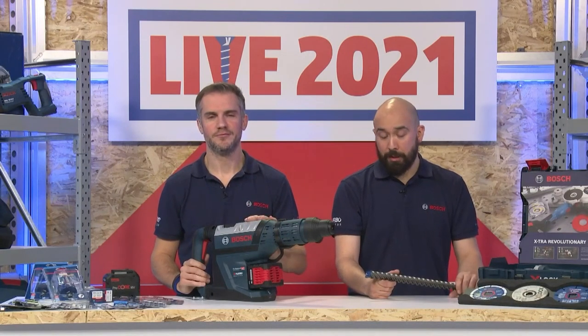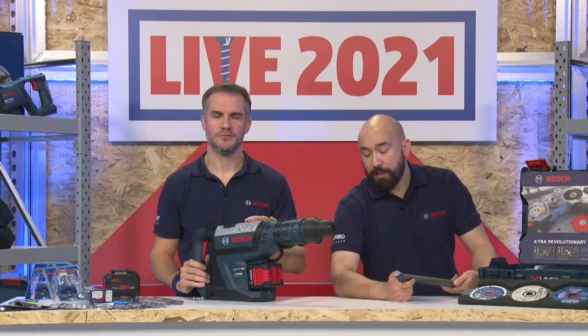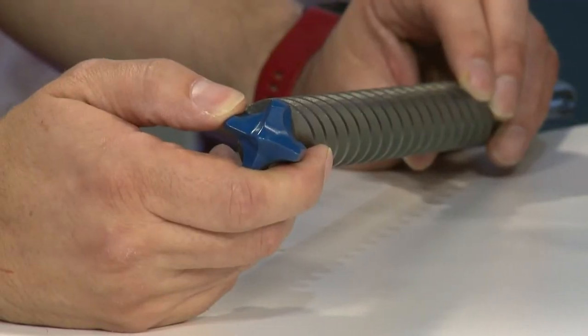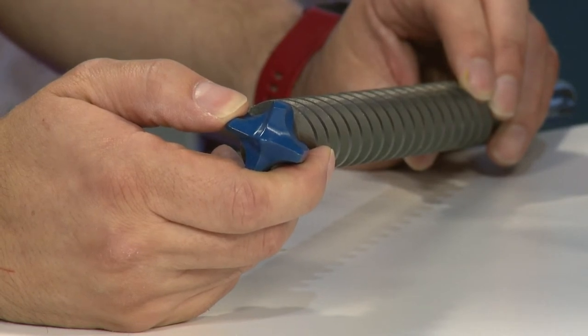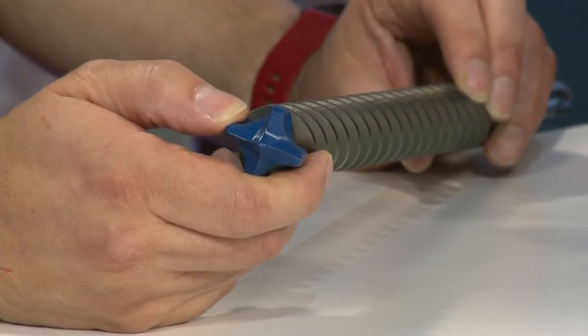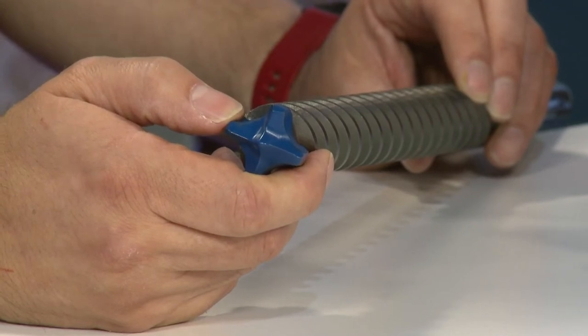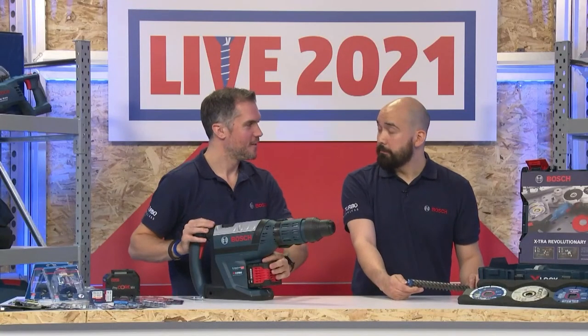Yeah, very nice. A little word on the accessory. This is actually part of, again, the expert range. This is a 28 mil SDS Max 8 X-Bit, another carbide product from ourselves. The main feature here is a full carbide head. It's actually a 4-cutter head as well. That makes it excellent in reinforced, rebar reinforced concrete. A really good bit of kit.